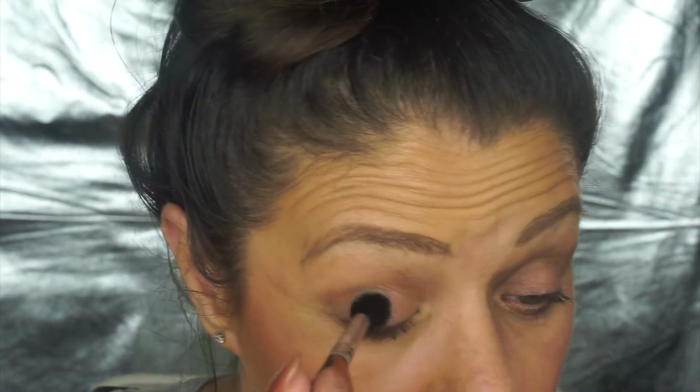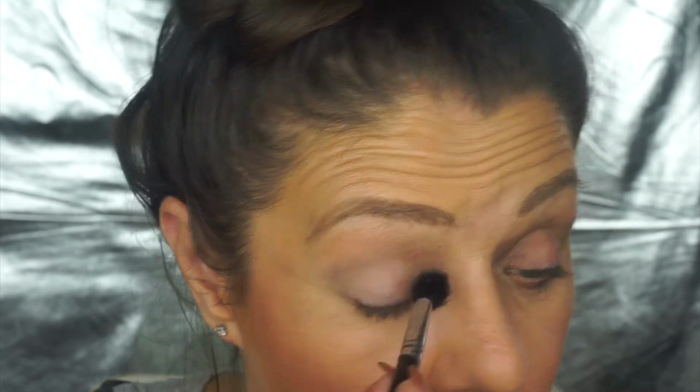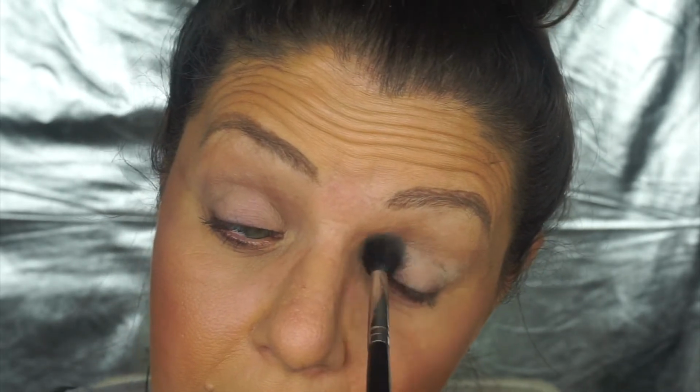See this color right here? This light color? We're going to just put that down on our eyes and see if that will help blend this all out. Of course, my face is already prepped. My foundation and everything is on. We are just focusing on our eyes today.